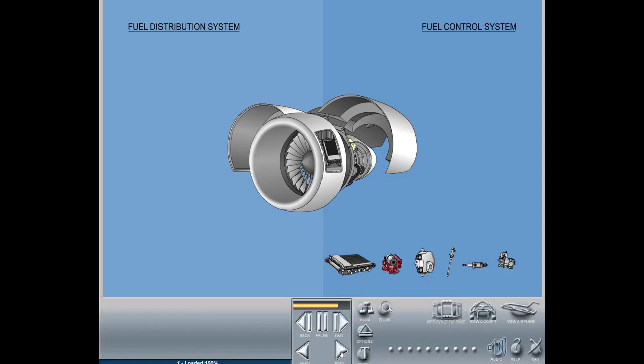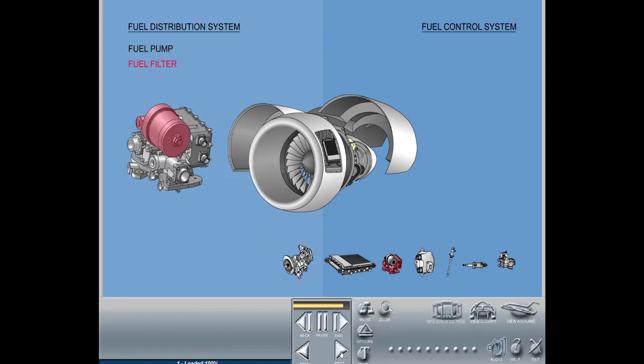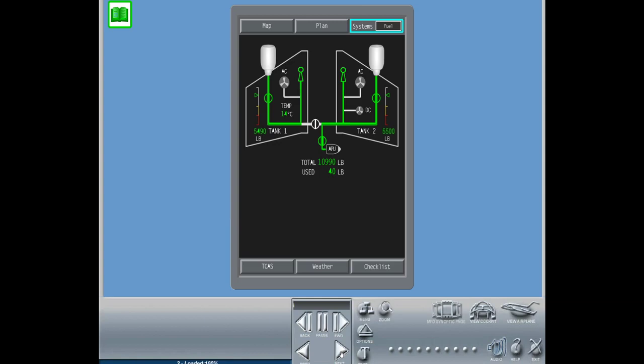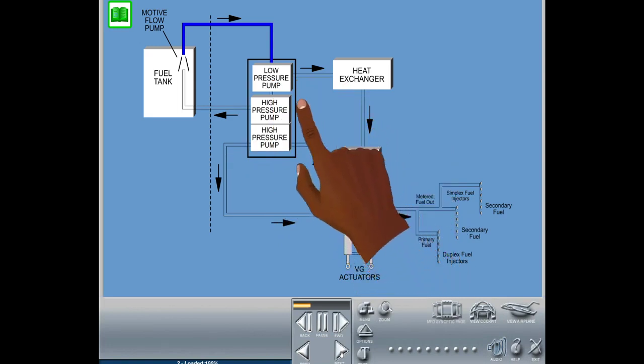The components of the fuel distribution system include the fuel pump, fuel filter, fuel manifold, and 18 fuel injectors. Fuel from the aircraft fuel tanks enters the engine at the engine fuel pump inlet. From the fuel boost pump, the fuel splits inside the pump housing and is either directed to the FMU or is returned to the aircraft as motive flow for the tank ejectors.